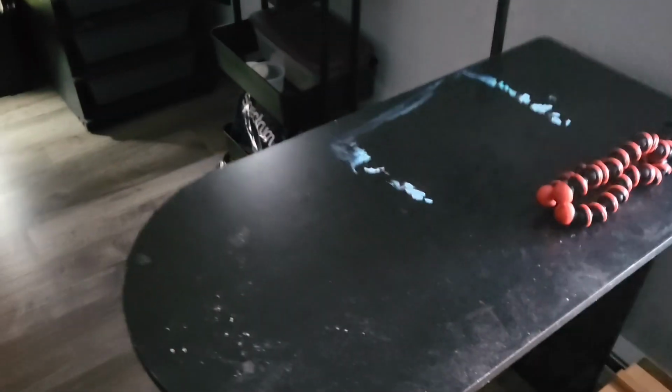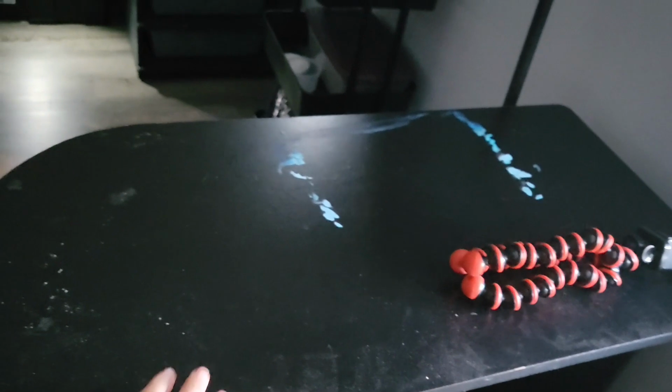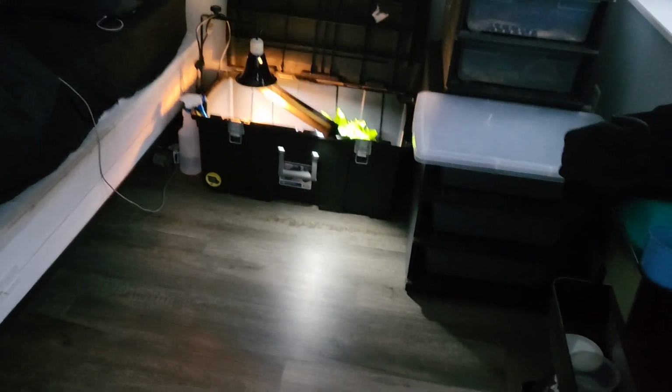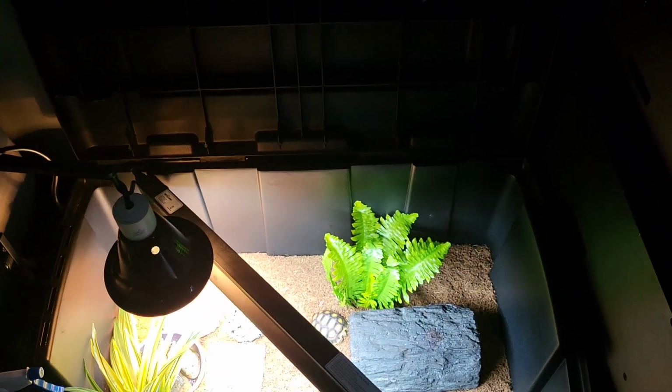Show you guys. So, starting here, I moved my desk over here so I can use these for representations and whatnot, or whatever I need to use it for. Move over here next to my bed. I have my car supplies and stuff here, my snake rack here. I have my tortoise here.